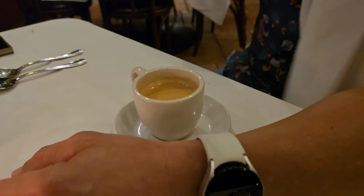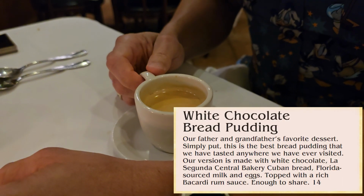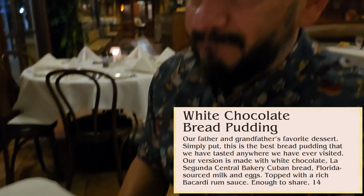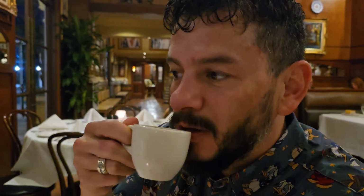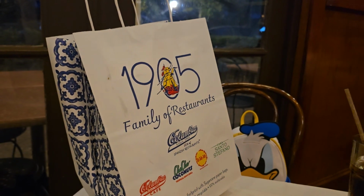And Juan Carlos ordered himself an espresso to end the meal, and we got white chocolate bread pudding to go. Can't wait to get back to the villa and try that bread pudding. For now, espresso. Perfect after a big meal. Yeah, you like it? Yeah. And there's our bread pudding waiting for us to go back to the villa.